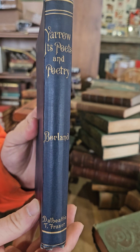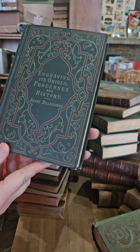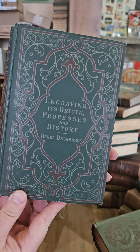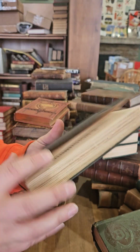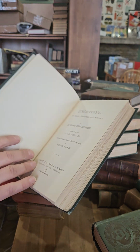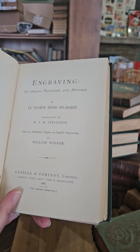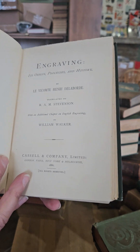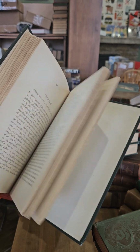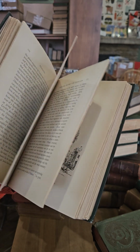Yarrow, Its Poets and Poetry. Engraving, Its Origin, Processes and History. I think that one's from the 1890s. Engraving, Its Origin, Processes, and History. 1886, actually. I think this one is illustrated as well. Cool book on the history of engraving.